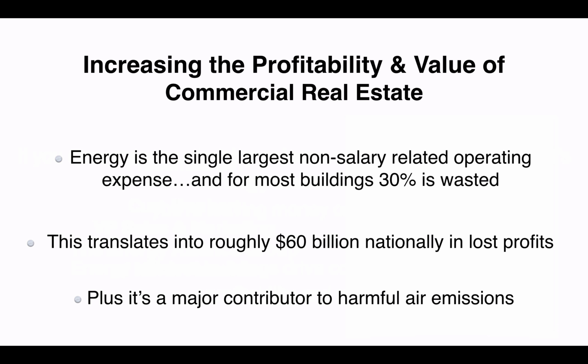Now, why does energy have such a significant impact? It is really the single largest non-wage related operating expense, and for most buildings, 30% of all consumed energy is wasted. The average age of U.S. buildings is 50 years, and for the most part, these buildings have 30-year-old energy-related technology. Plus, this is a major contributor to harmful air emissions.